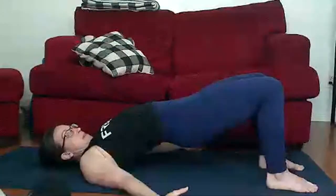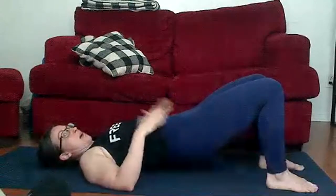Okay, we don't want that low back to arch. I want to scoop a little bit underneath me, and then I want to start to lift my outer hips up as high as I can without letting my low back arch. And I really don't want you to be up here. That's not what we're going for. I want to keep that rib cage dropping and the butt scooping underneath me.